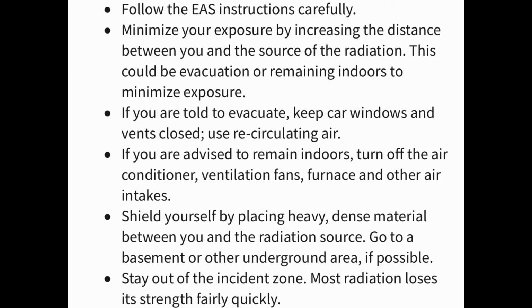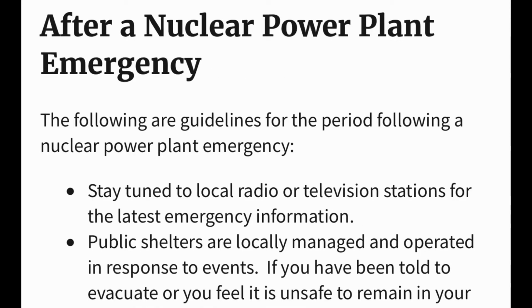Use recirculating air. If you are advised to remain indoors, turn off the air conditioner, ventilation fans, furnace, and other air intakes. Shield yourself by placing heavy, dense material between you and the radiation source. Go to the basement or other underground area if possible. Stay out of the incident zone. Most radiation loses its strength fairly quickly. After a nuclear power plant emergency, the following are guidelines for the period following the emergency.